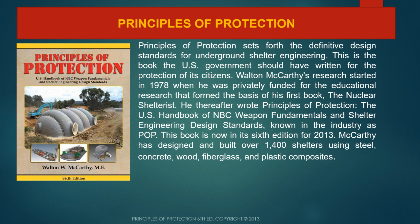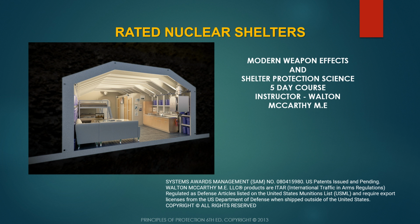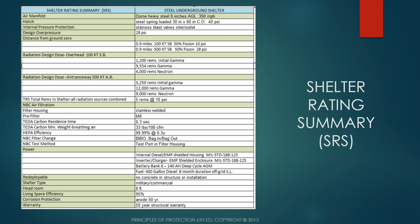We are on our final session, session 3032. This will be a summary of what a rated shelter is. We're going to be talking about what should be supplied with any shelter that's manufactured, or even if it's built. This is a shelter rating summary sheet, or SRS.